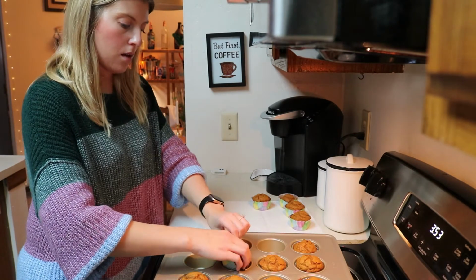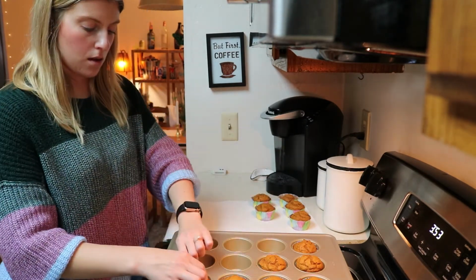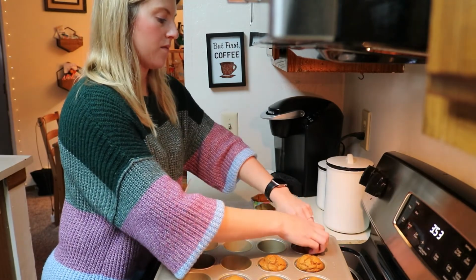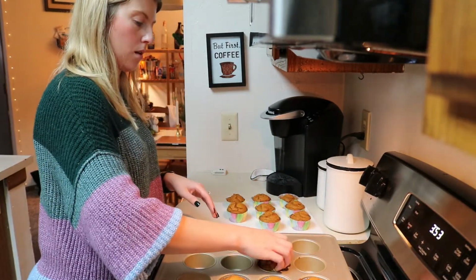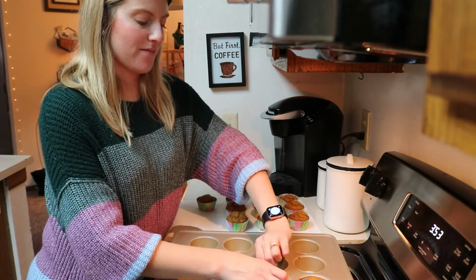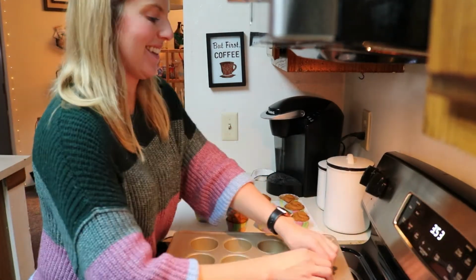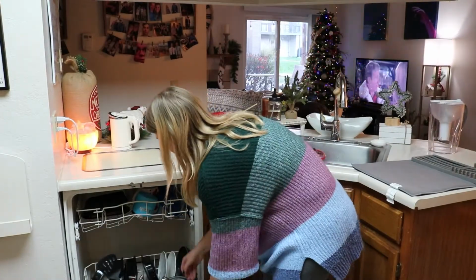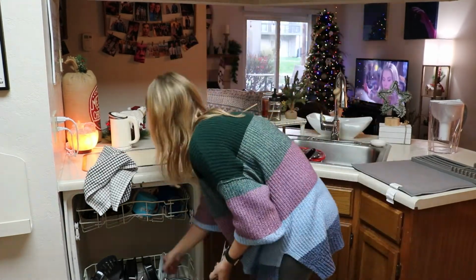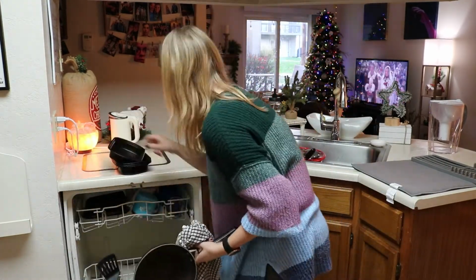I was struggling to get these out of the muffin tin. But I guess they were just still barely warm whenever I went to put the icing on, because when I had put them in the container at the end of the video, they ended up kind of melting over a little bit, and they looked really funny. I mean, they kind of looked funny anyways, because it's not like I'm a pastry chef and I can decorate cupcakes all beautifully or anything, but they did taste good, so that's what matters.